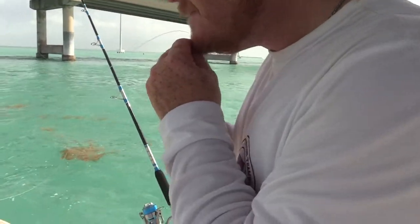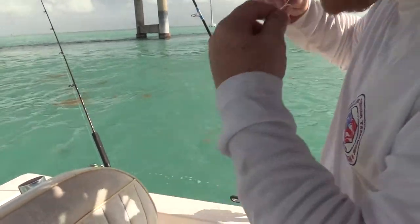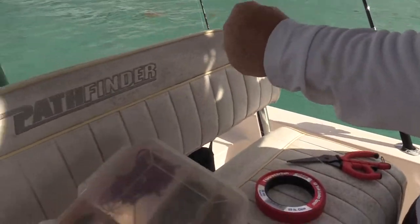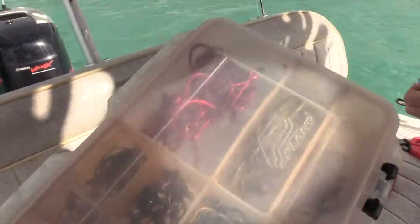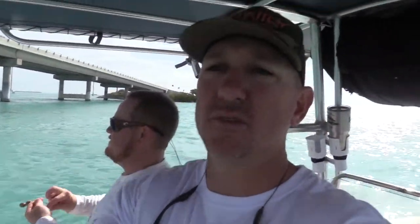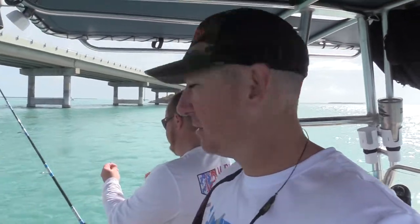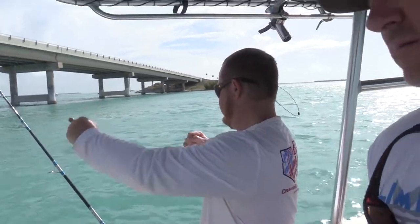All right. What are we using, four-aught? Yep. Four-aught, yeah. Plenty of hooks, guys. Plenty of hooks. So we're gonna use quite a bit of lead out here because the current's ripping. We got a lot of wind, and the wind's going with the current, so we need a lot of weight to keep it down on the bottom, especially with that live bait. So he's gonna put swivels on too. That helps that bait get down there and have a little more free movement, if you will. See? Perfect. You got the other one on the bottom.